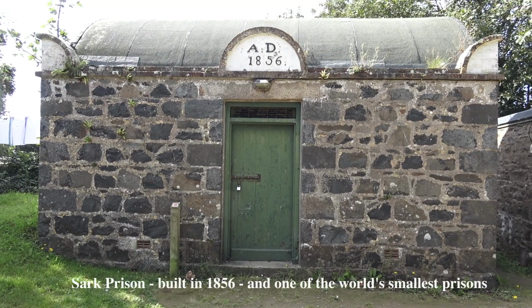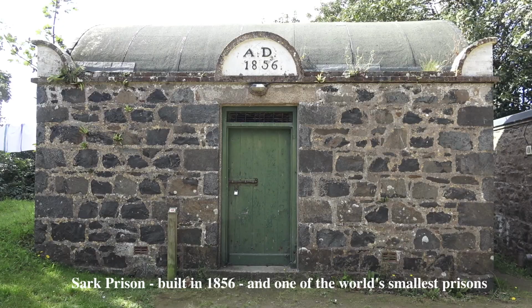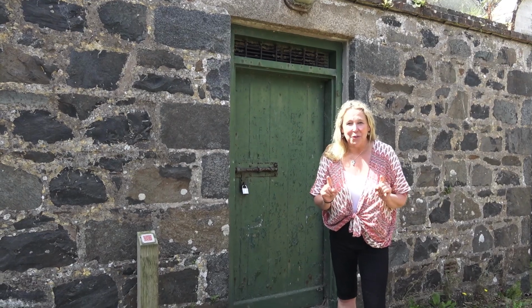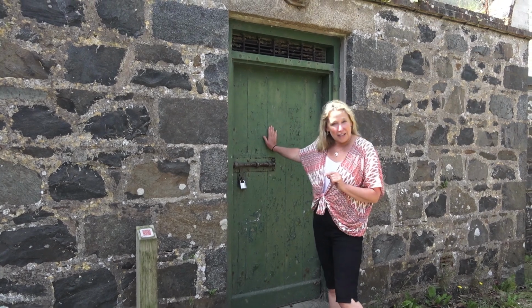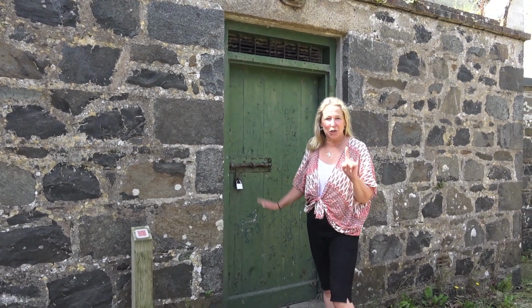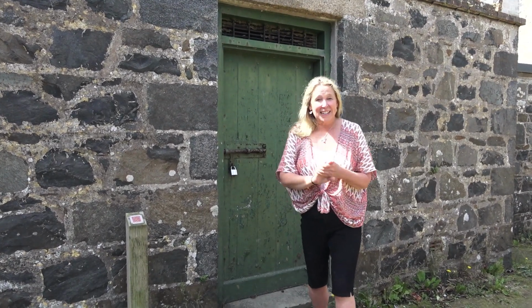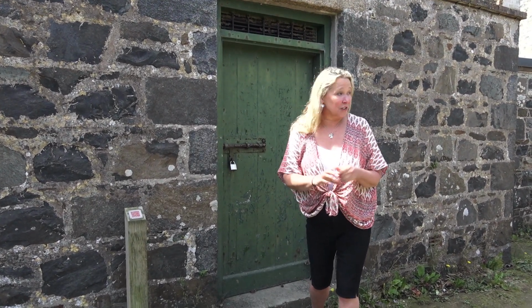So this is the tiny prison on the island of Sark. Let's go and take a look. So here I am standing outside this little tiny prison in Sark, which has just 2 cells. It was built in 1856. And it is one of the smallest prisons in the world, and it's still open, it's still used.